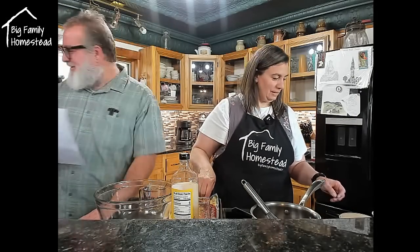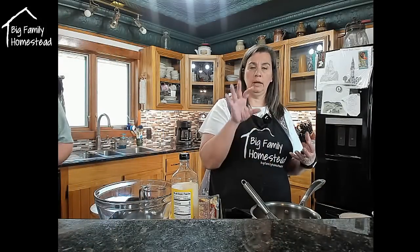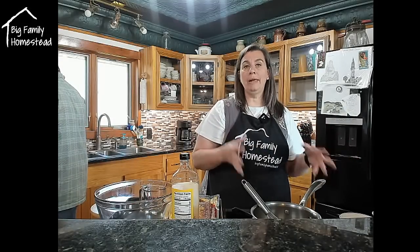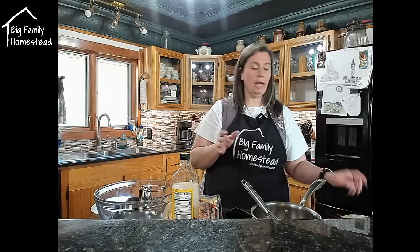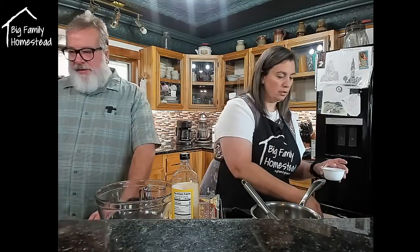Okay, so now to thicken a sauce using cornstarch, you can't just put the powdered cornstarch in there. You can if you start from the beginning, but we're gonna make what's called a slurry. All we're gonna do is we have 2 tablespoons of cornstarch and 1/4 cup of water, and we're gonna mix those together.